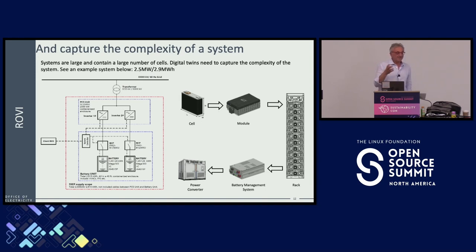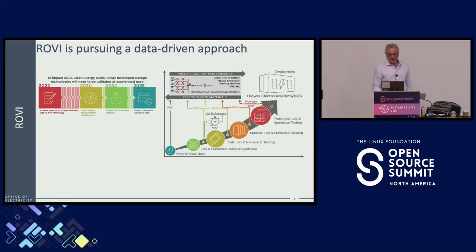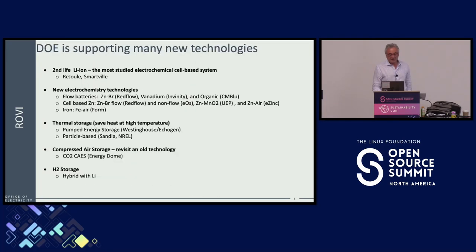So I was in Korea last year working with an organization called Kesco. And the only reason large Korean battery vendors are sharing data with the Korean government is because otherwise the Korean government will shut them down. So this is the threat of force, right? So we do hope that these companies that have DOE funding will be forthcoming and give us data.